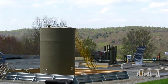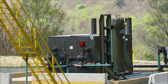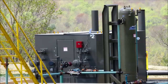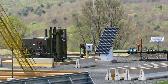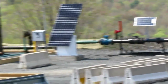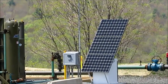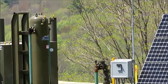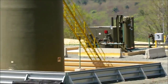And you can see the heaters in the back. It looks like there's two of them there, the two stacks. Might be two wells here. And then you've got the pipeline coming in and going out, gathering lines, laterals, to take the gas out. Got some solar panels for sending out information, some kind of data they send out.